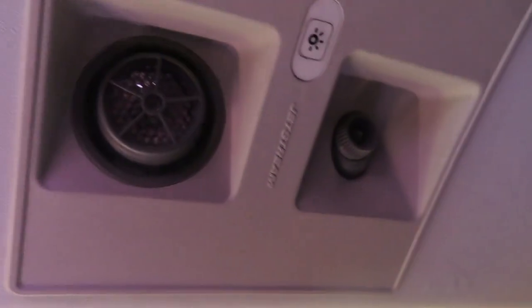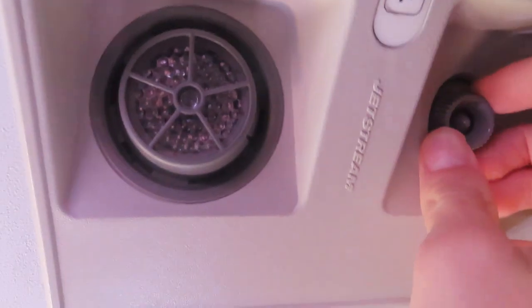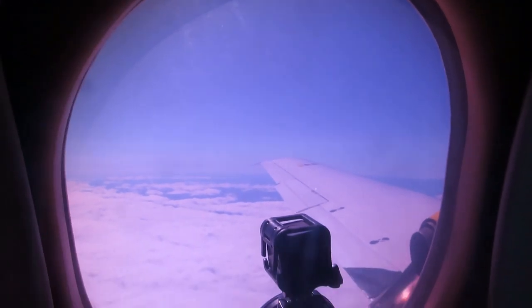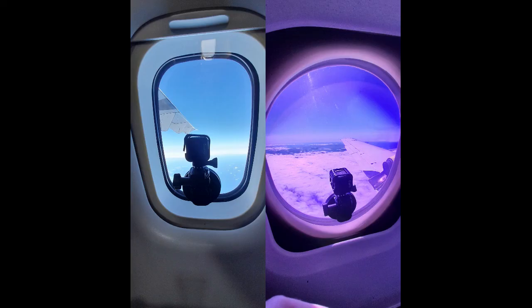There is no window blinds for the massive windows. In the overhead panel, there is an individual adjustable air vent and reading light. The seats themselves are Origin Air colours, grey leather with yellow stitching, and are very comfortable. In an attempt to show you how large these windows really are, here is a side-by-side comparison of the Jetstream window versus the ATR 72 window.